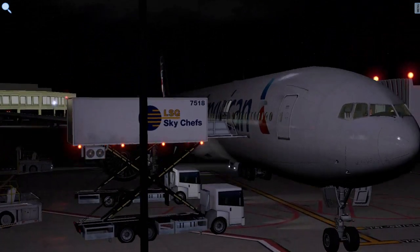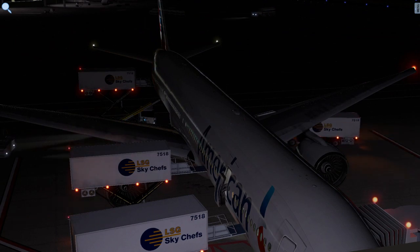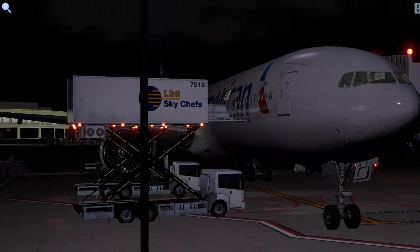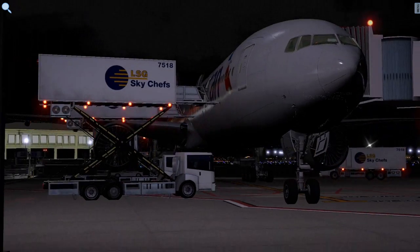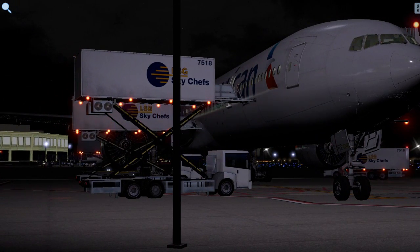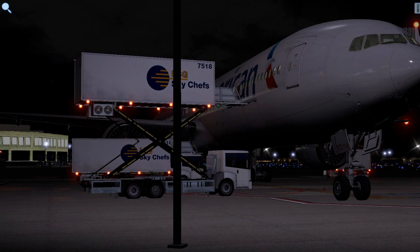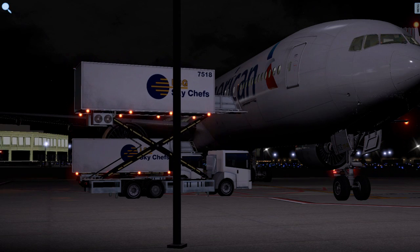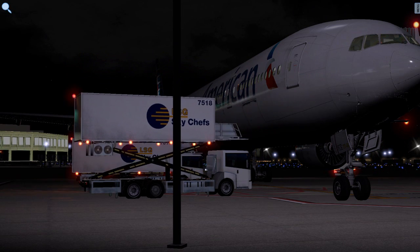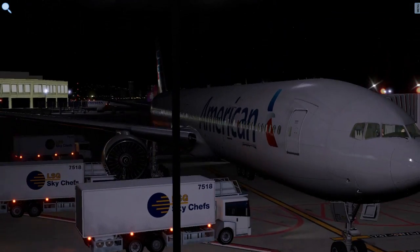Is that in the wrong place? And that catering truck is off, it's misaligned. It's feeding the cargo bay. Oh well. Actually, not even supposed to be there. Okay, gotcha. Alrighty, either way, these things are moving away.